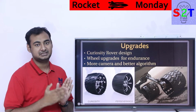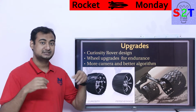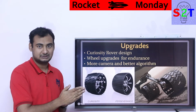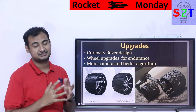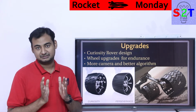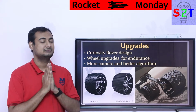And as your battery decays over time, as in the battery will absorb the daytime charge and keep the electronics heated up, because very low temperature will destroy your electronics. So that heater must be running. So over time it reaches a point where it cannot keep itself warm enough. So they decided to ditch basically the solar system and went to a radioactive system.